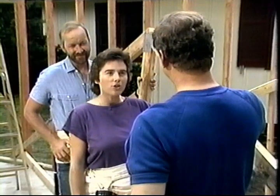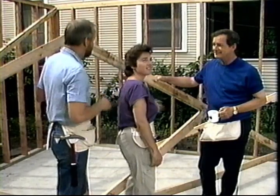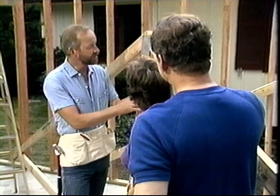What are we going to do this weekend? Well, we're going to install the roof framing and sheathing. Hey, that sounds hard. Yeah, and it would be, Ron, if we had to cut and assemble our own trusses. But fortunately for do-it-yourselfers, there are some other options that make it easier.